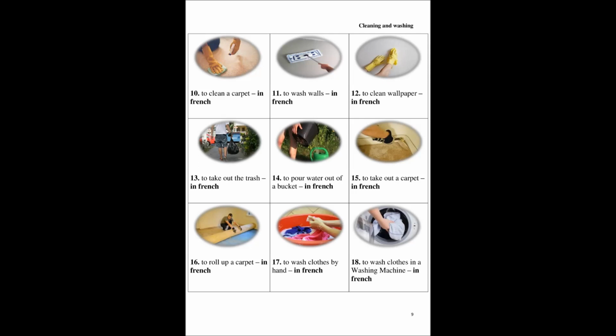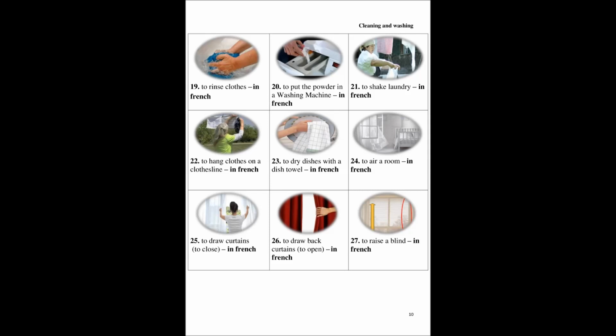16th illustration to roll up a carpet. 17th illustration to wash clothes by hand. 18th illustration to wash clothes in a washing machine. 19th illustration to rinse clothes. 20th illustration to put the powder in a washing machine.